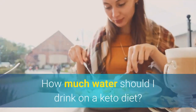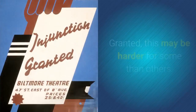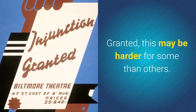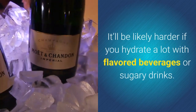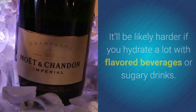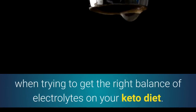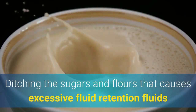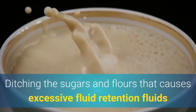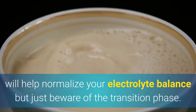How much water should I drink on a keto diet? Drink to thirst. Granted, this may be harder for some than others. It'll be likely harder if you hydrate a lot with flavored beverages or sugary drinks. It's good to follow both of your instincts to salt to taste and drink to thirst when trying to get the right balance of electrolytes on your keto diet. Ditching the sugars and flours that cause excessive fluid retention. Fluids will help normalize your electrolyte balance, but just beware of the transition phase.